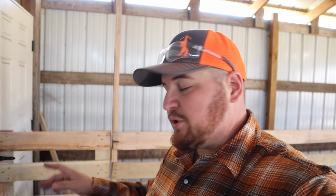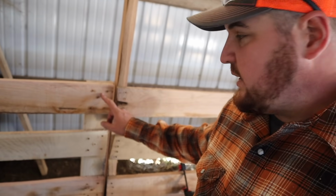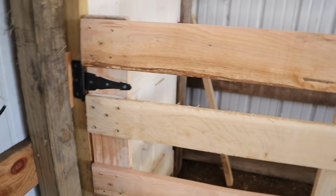So I went ahead and pre-drilled just about every single screw hole on all these boards, and I had no cracking. I did have a few places you can see where the moisture comes to the top of the board, because these are not dry yet. They've just been sitting in my shop. But I do know one thing, this red oak compared to the white oak seems a lot stouter. I mean, this is some stout wood, stout oak.